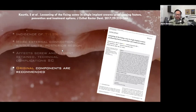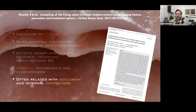The other thing is that there are some studies out there that have shown not only that these companies have the money and resources to do the research on their own designs, but most importantly, with generic companies making these parts that can fit certain brands of implants, the way these components come together is not an intimate contact. Sometimes you find a little bit of discrepancy within the shape. So there is contact, but not intimate contact, and that lack of intimate contact can create other issues, like loosening of the screws and sometimes even fractures of the components.